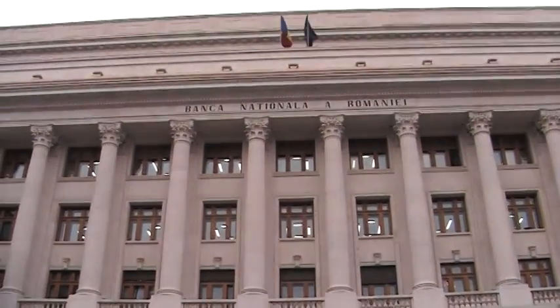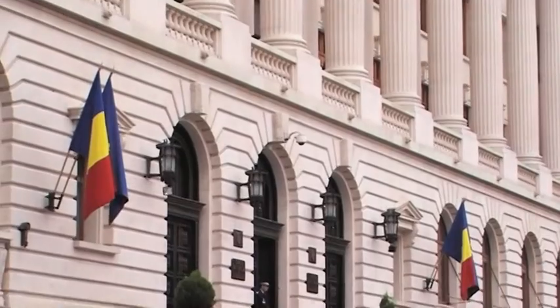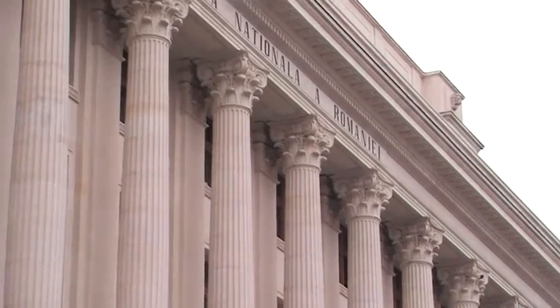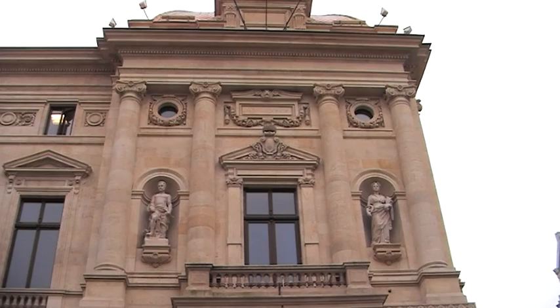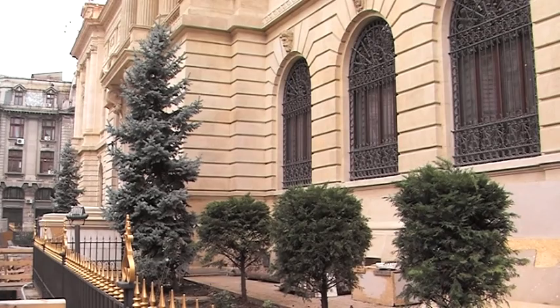This is the National Bank of Romania. It was finished in 1885 and was designed by a French architect called Albert Galeron, who was also responsible for a number of other buildings in Bucharest. French architects were very, very popular in the city at the time. It stands very much at the entrance to Bucharest's Old Town, and although over the years the building has become very much hemmed in, it's still one that you should really try and admire, although you can't really do so at a distance anymore.